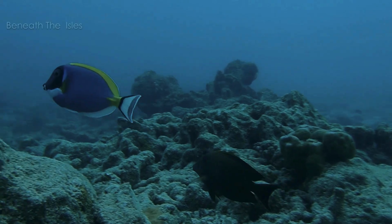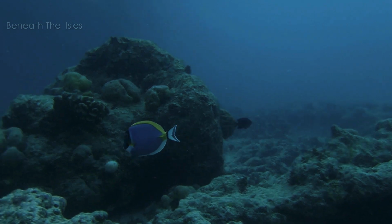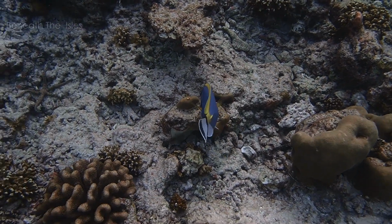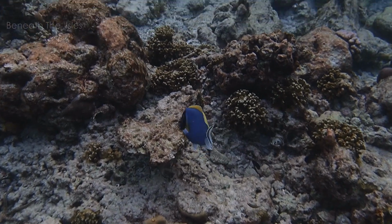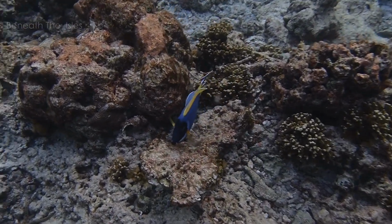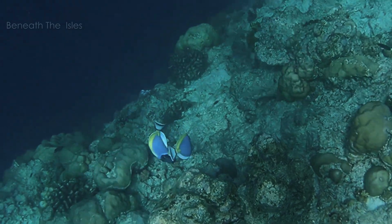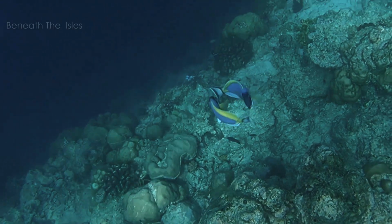One fish in specific that is adored by people is the powder blue surgeonfish. They can be seen in schools or in small groups, grazing algae off the bottom. Most species are readily identified by their color and shape, but a few large species are similar and may differ in minor, less obvious details.